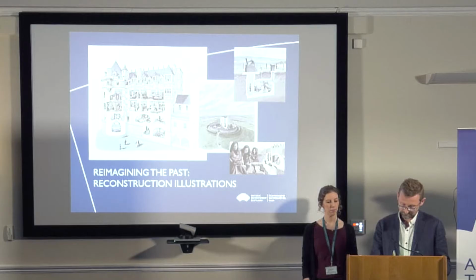It's one of the principal elements you'll see in many of our interpretation panels. We commission a lot of these every year. We draw on a pool of very talented and experienced reconstruction illustrators from across the UK. Each illustration is guided by our cultural heritage team and supported by specialists as appropriate. A great deal of work goes into each one of these.